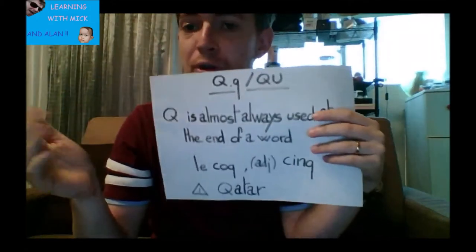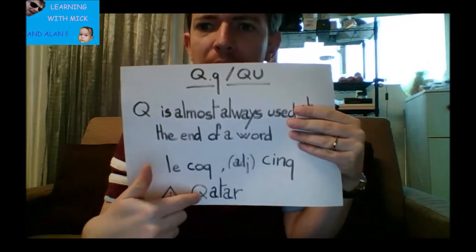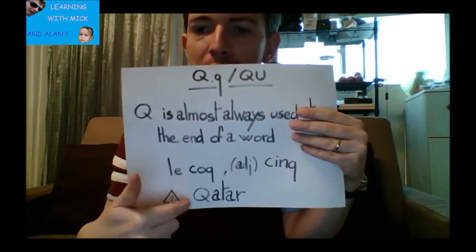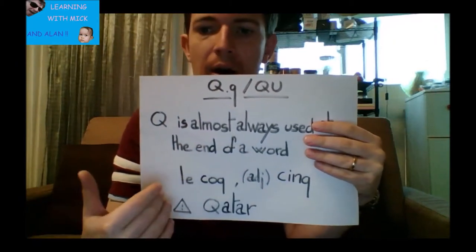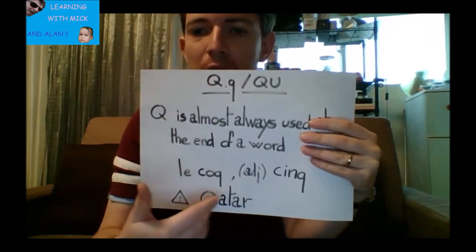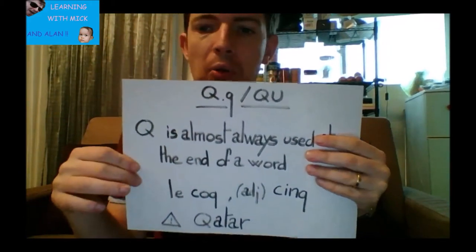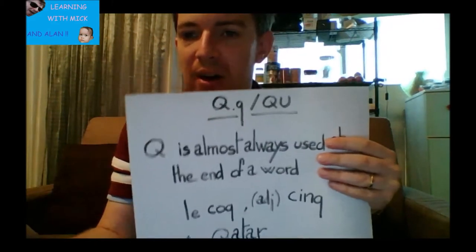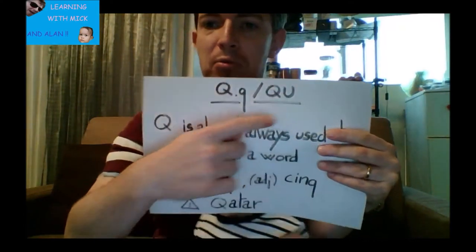There's one exception. Maybe it's because it's a foreign word. This is the only case I know in which Q is independent from the letter U when it is not at the end of a word: the country Qatar. Otherwise, Q is always found at the end of a word if it is not accompanied by U.